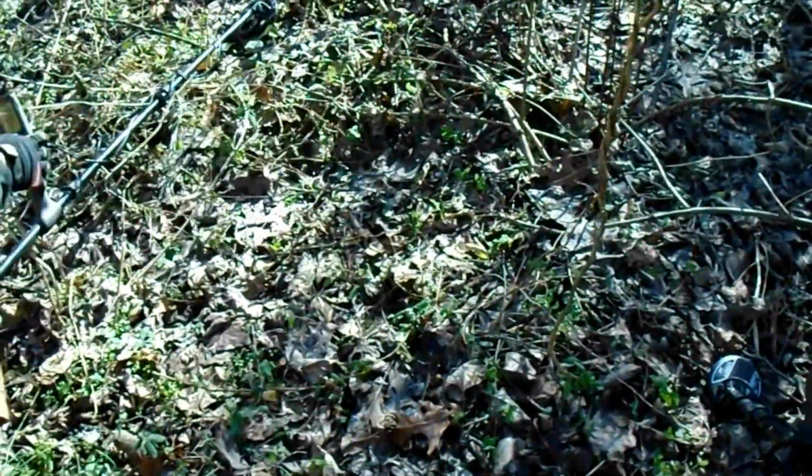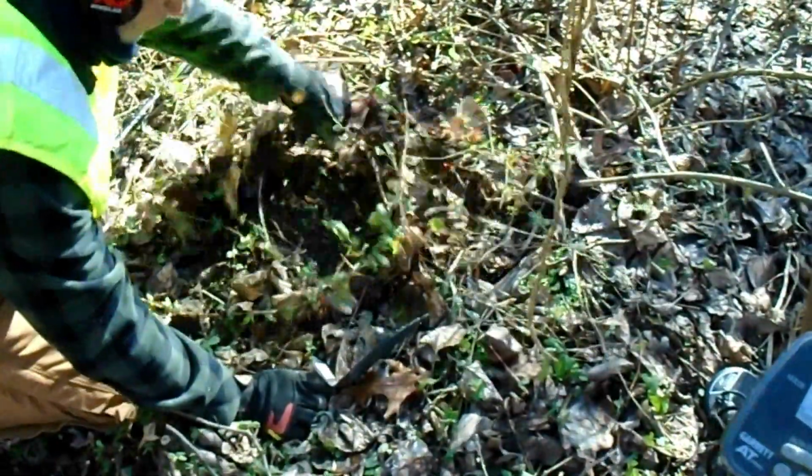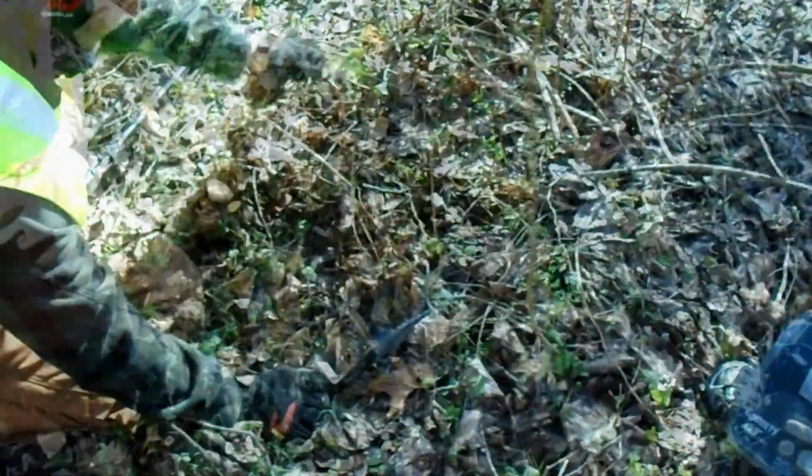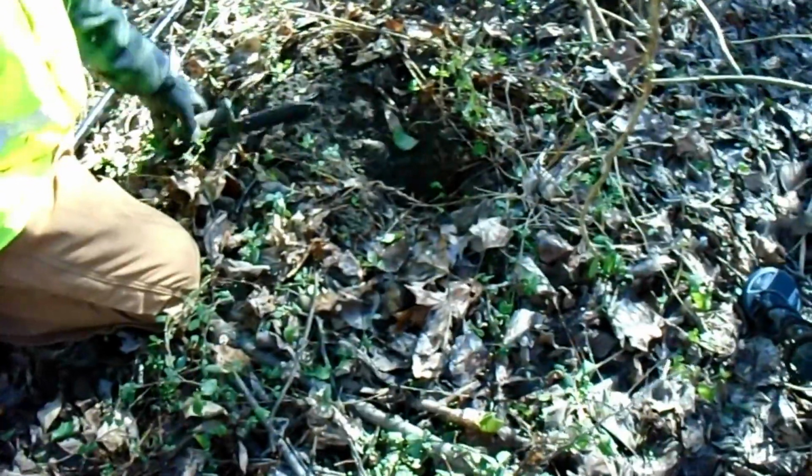Alright, Kevin called me over and we checked this signal here, and we're getting a nice high tone. So we figure we'll live dig this, see what we get. Tough digging in here. Vines and rocks. Is it under a root? It's gotta be good if it's under a root. Might have to get that out. Alright, we'll get back to you guys.